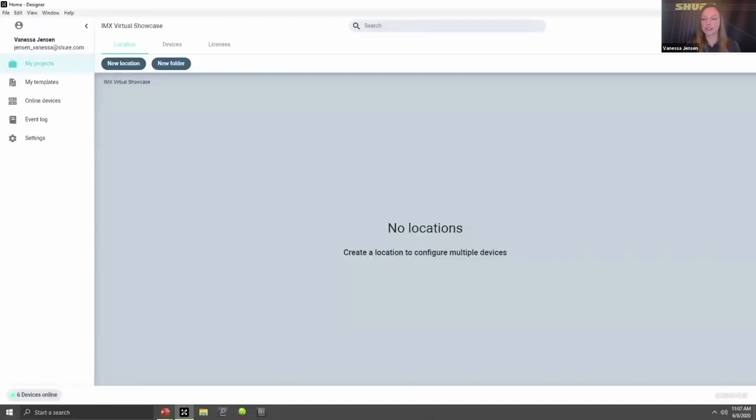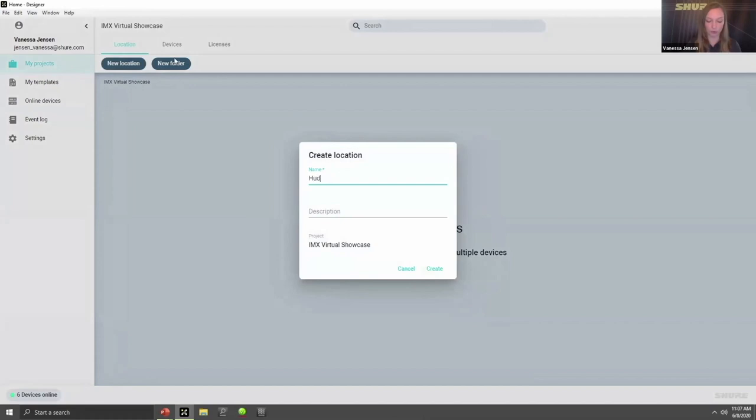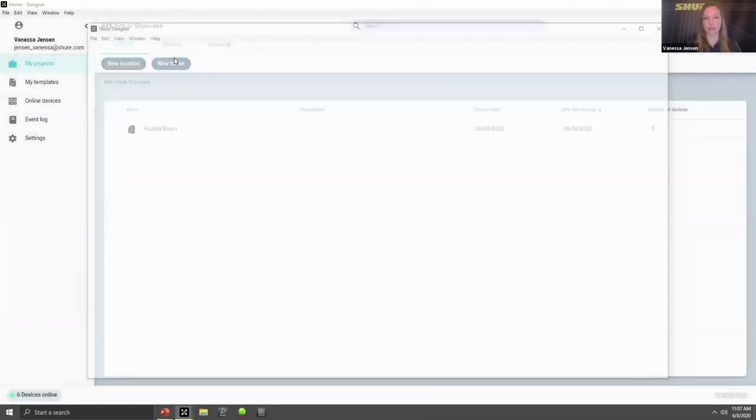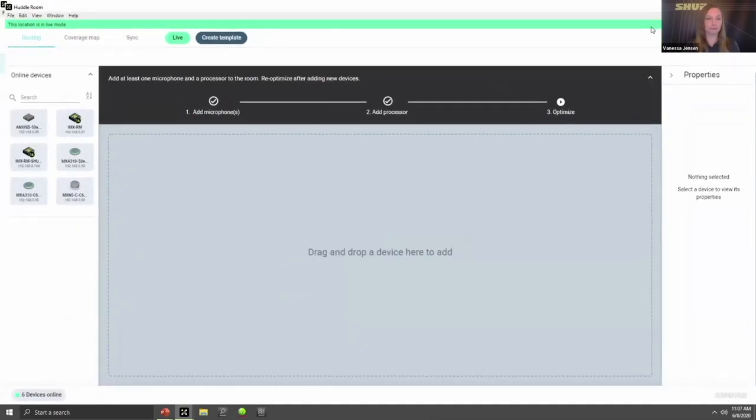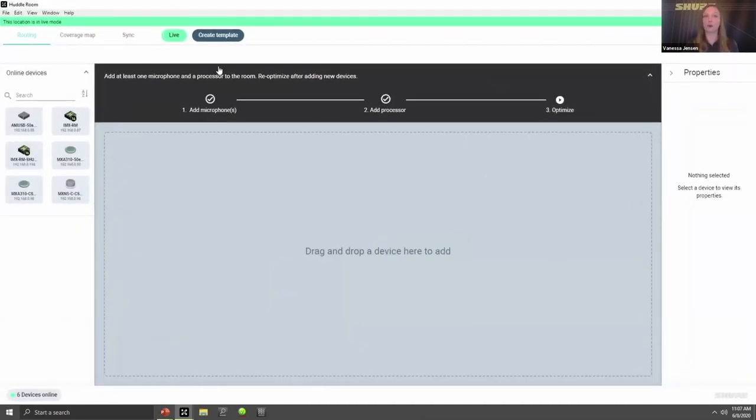And so you should be seeing Designer 4.2 on your screen. And like I mentioned, we're just going to recreate the huddle room environment that we just talked about. And I'm just going to maximize my screen here. And so this is Designer 4.2. This is our huddle room project.